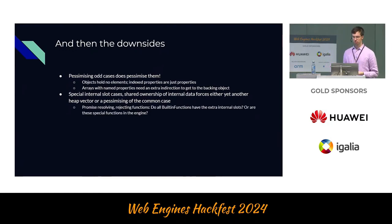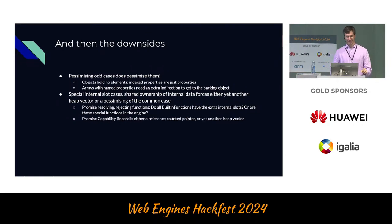So promise-resolving functions, rejecting functions, if we want to prepare for these, then all built-in functions would need to kind of prepare for maybe possibly being a promise-resolving function, even though there will basically never be. Either that, or we have a special heap vector of promise-resolving functions, and the value also knows, like, I can be a promise-resolving function. That's an interesting value.